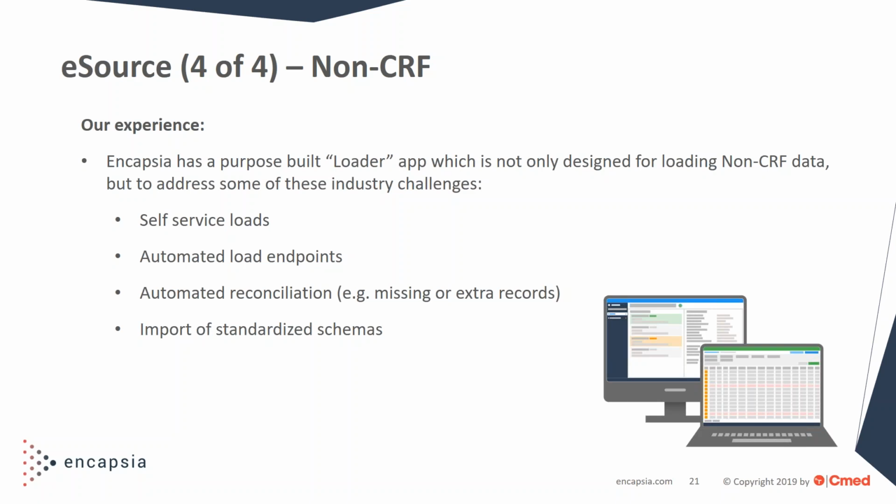The third item on the list here is automated reconciliation in the case of missing or extra records. So Incapsia provides tools to enable a lot of the reconciliation to be automated. For example, as data is loaded, records can be marked as unexpected or missing to allow for easier actioning of these items. And lastly, our loader app allows for the import of standardized schemas. Fortunately for those of us who aren't as technically inclined, no programming skills are required to create a loader schema within Incapsia. The loader schemas created can be reused across multiple studies.